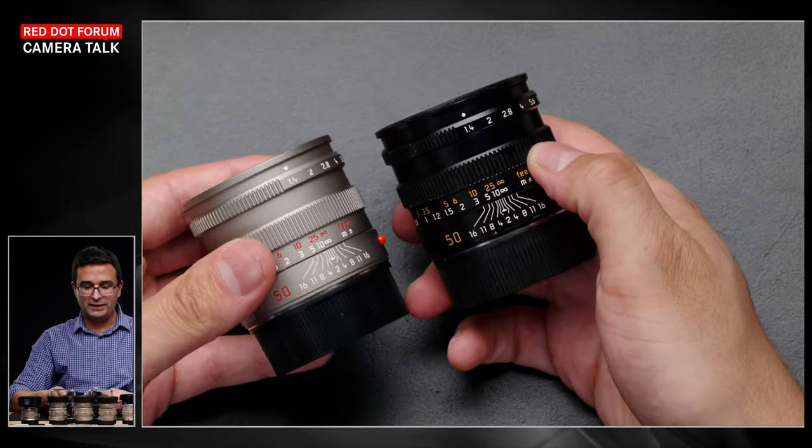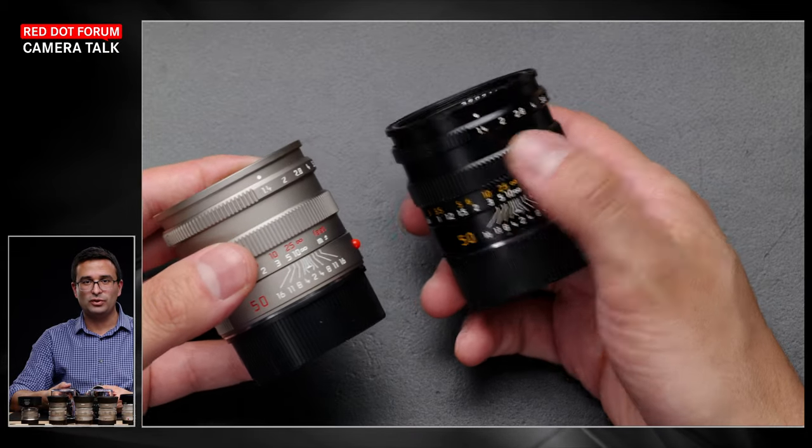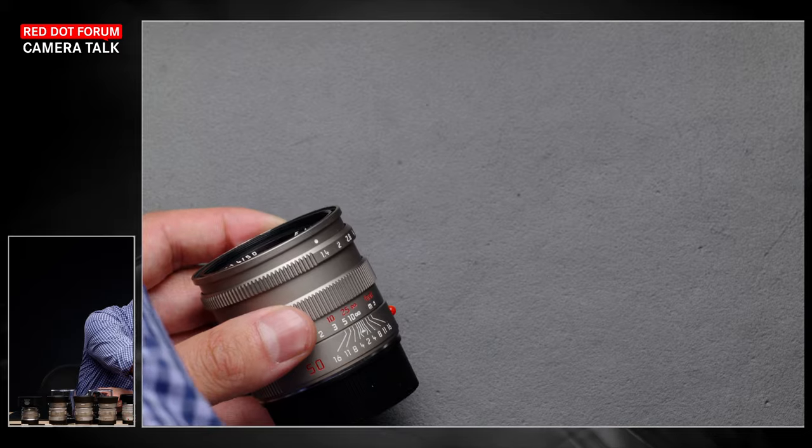Okay, right, the titanium. So you had these black anodized aluminum, and then this is painted brass. So this is titanium, sort of like a titanium paint, if you will, over the brass barrel.